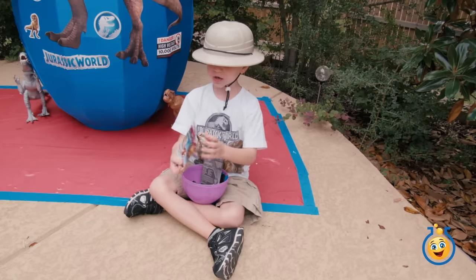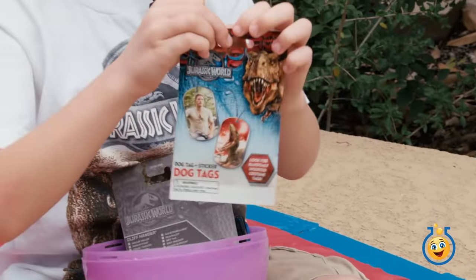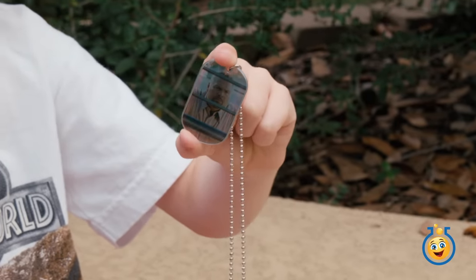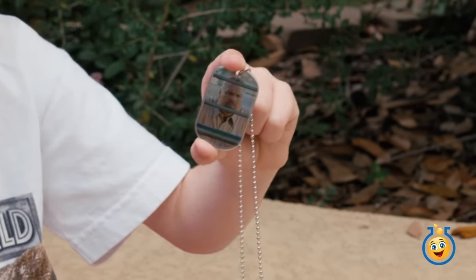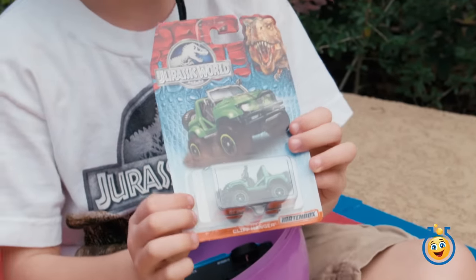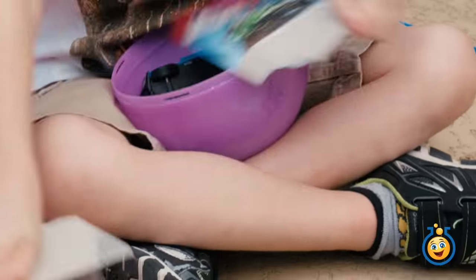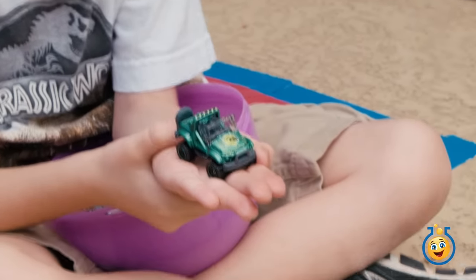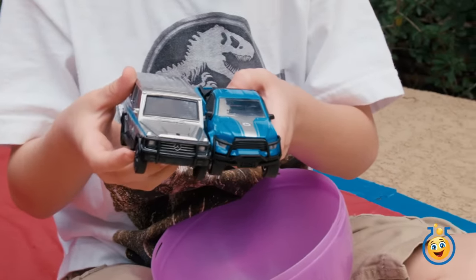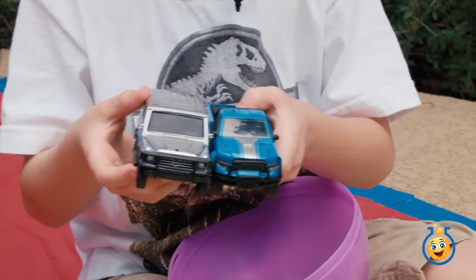Wow, it's a Jurassic World blind bag. Who is it, LB? I don't know, but this is the bad guy. Okay, it looks like a Jurassic World Matchbox. Cool, it's like an off-road vehicle, isn't it? Yeah, here's the rest of our collection. Cool, we got a pretty big Jurassic World car collection, don't we, LB?